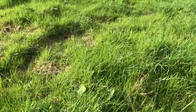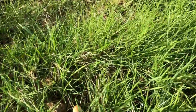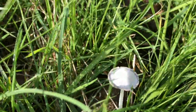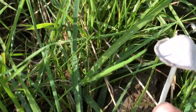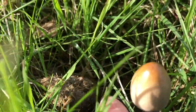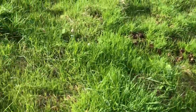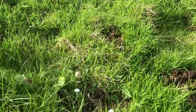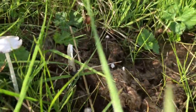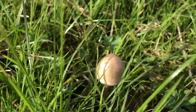And work our way up here. And there's more mushrooms. These are two different varieties right here. This one, a very beautiful kind of silvery gray. And then this very kind of mushroomy color. And keep walking up here. And there's more mushrooms. You see there's more mushrooms here and here and here.